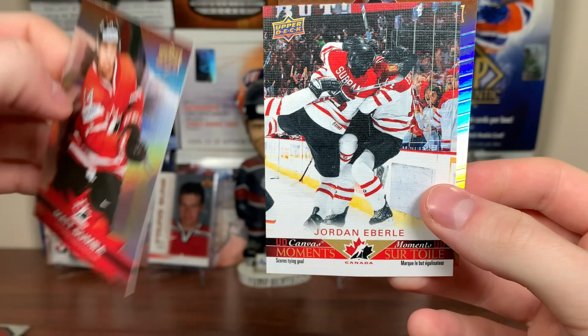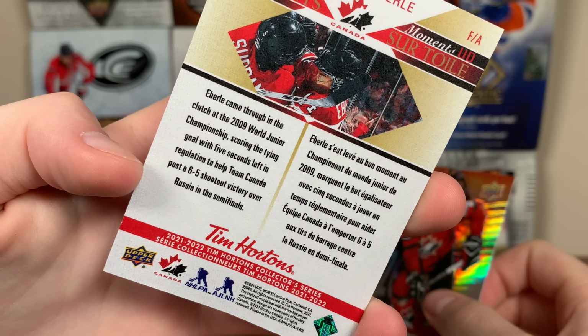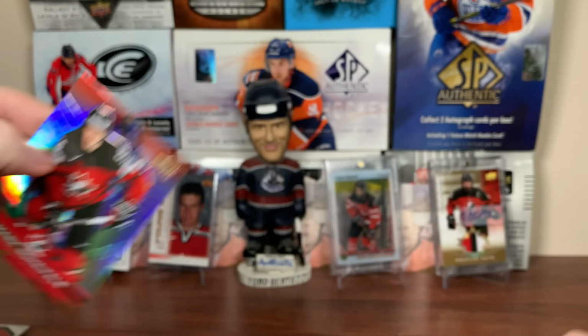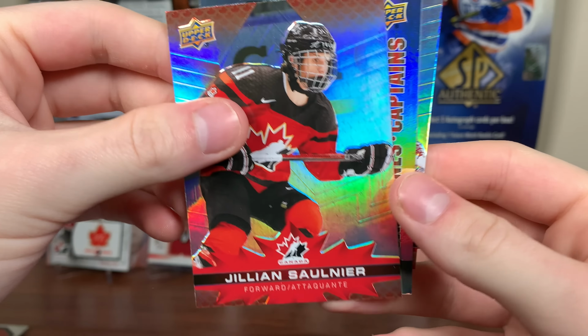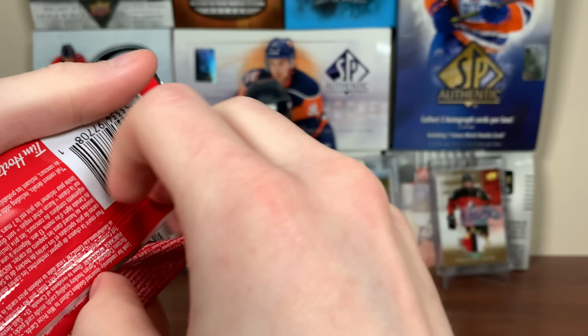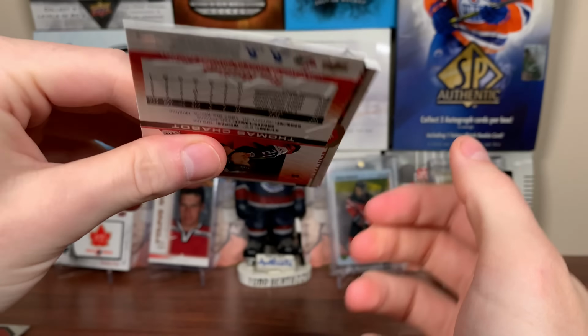Okay, we got Dumba. Oh, there you go. Eberle. There's that same tournament. A lot of cards from that tournament there. Tying the game. Yeah, against Russia. That was awesome. There you go, Jordan Eberle. Mark Scheifele. And then we got Jillian Saulnier there. And then we got Sid. Captains, there you go, there's Sid. And Carter Hart. Really sad to see the NHL not going to the Olympics. Really wanted to see Crosby and McDavid play together, but yeah.